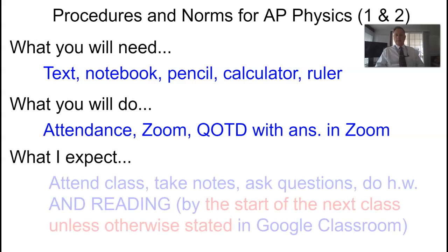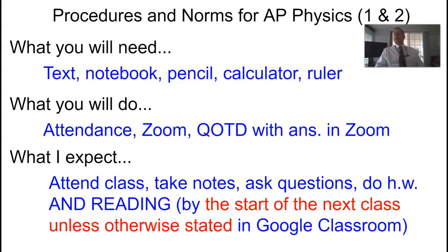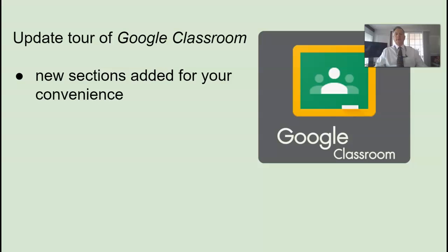What I expect from you: attend class, take notes, ask questions, do your homework, especially the reading, by the start of the next class. We meet three times a week only, so your homework is simply due by the start of the next class, unless otherwise stated specifically in Google Classroom, with a turn-in date given there. But your reading and any book problems would be due by the next class, so we can talk about it in the next class. Okay, now we're going to do a little tour of the Google Classroom.